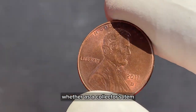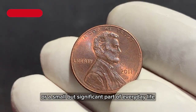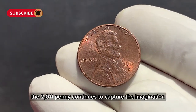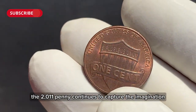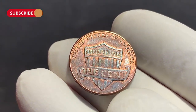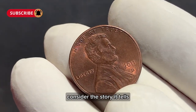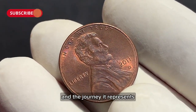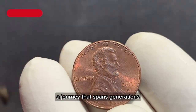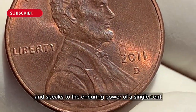Whether as a collector's item, a piece of history, or a small but significant part of everyday life, the 2011 penny continues to capture the imagination and interest of those who take the time to look closely. So, the next time you come across a 2011 penny, consider the story it tells and the journey it represents, a journey that spans generations and speaks to the enduring power of a single cent.